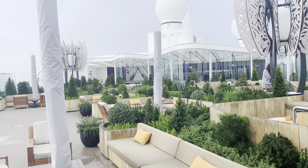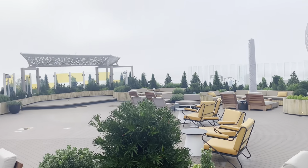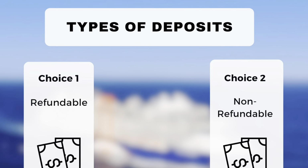You would maybe want to do this if you want some more peace of mind and flexibility to cancel your reservation. Some people do book way in advance and unexpected events may come up. Now, the downside in booking a refundable deposit is that it does tend to cost more than Celebrity's other choice of a non-refundable deposit. And it is just that, a non-refundable deposit, but with that comes a cheaper fare.